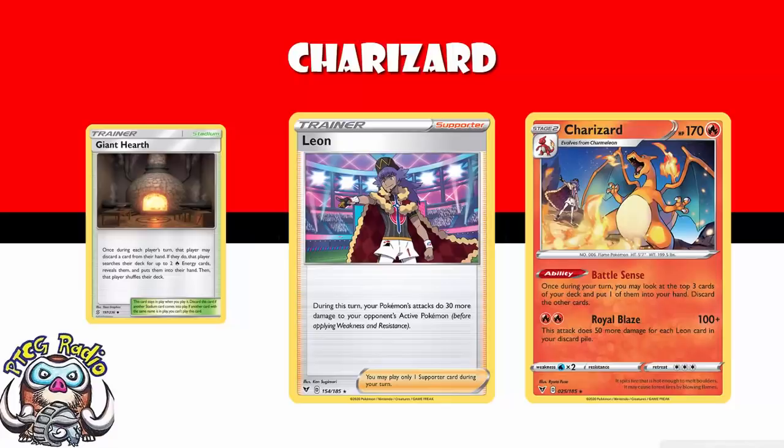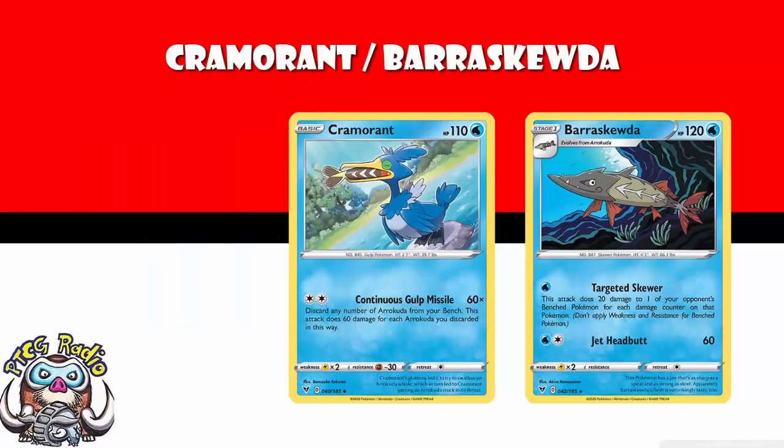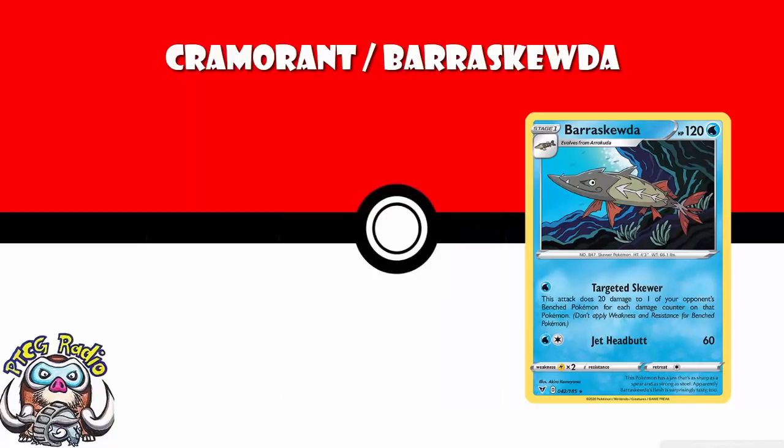But the other 2 are literally my very favourite decks coming out of Vivid Voltage. And apparently I lean towards being a budget player. Now, one I am absolutely in love with is Cramorant Barraskewda. Now, we've got Barraskewda here, and Barraskewda was the first one that we saw, and I'm a big fan of Barraskewda. It's got an attack for a single water energy that lets you do 20 damage to one of your opponent's bench Pokemon for each damage counter on that Pokemon, i.e. you are trebling the damage on them.